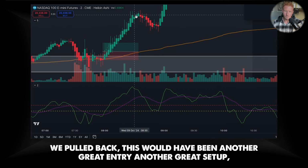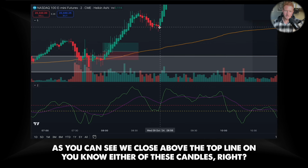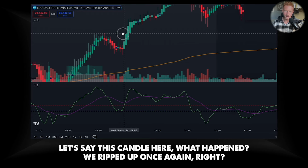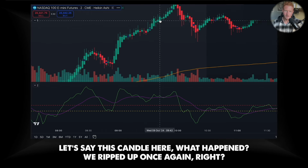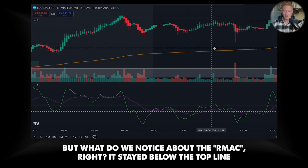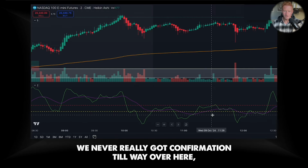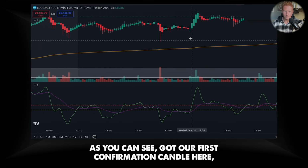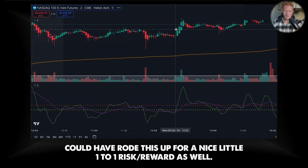What happened again? We pulled back. This would have been another great entry, another great setup. As you can see, we closed above the top line on either of these candles, right? Let's say this candle here. What happened? We ripped up once again, right? And then the rest of the day, we're kind of choppy. But what do we notice about the RMAC, right? It stayed below the top line. We never really got confirmation till way over here. As you can see, got our first confirmation candle here. Could have rode this up for a nice little one-to-one risk reward as well.